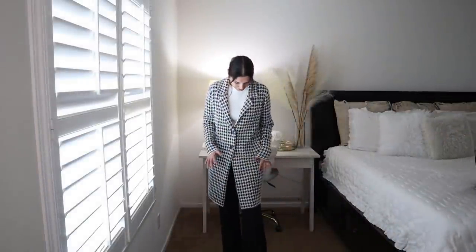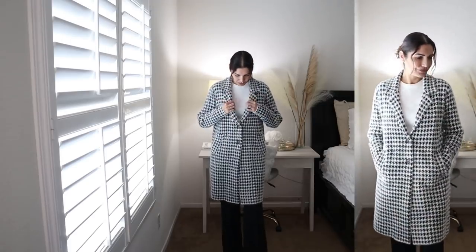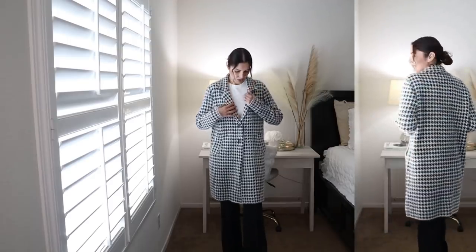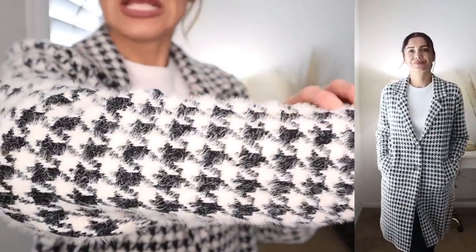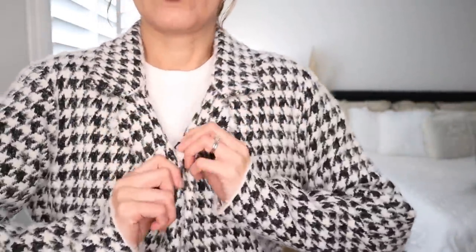The length is just perfect. It just hits me on my knee. It doesn't have any lining, but it's a sweater coat, so it's okay, and you are going to feel that it's super soft to the touch. The fabric, well, the knit, is a little bit fuzzy. I don't know if you can see. It looks like a blanket, and it has this beautiful houndstooth design.